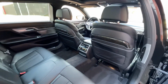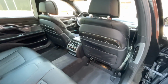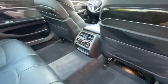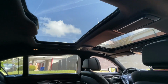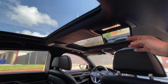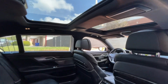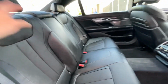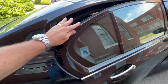Look at all the leg room in the back. My goodness, that's a lot of leg room. Anyways, very nice. More air vents. Dual climate in the back. Just beautiful. Got the mirrors here so the ladies can do the makeup. Okay, I'm assuming that's what that's for. Or guys, if you got a little something in your teeth. But very nice. Anyways, we'll look more back here in a minute. Just kind of cruising around the car.